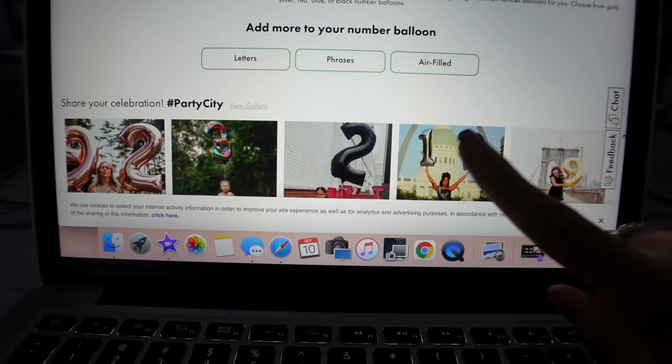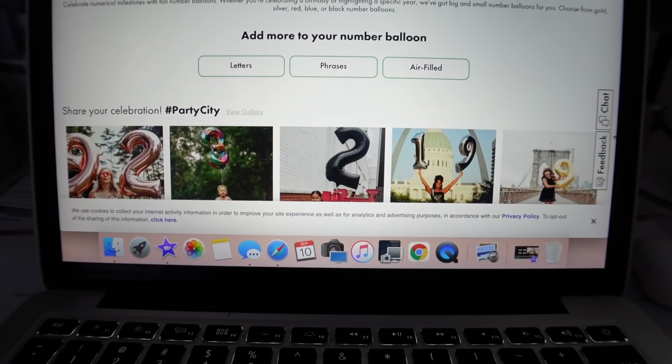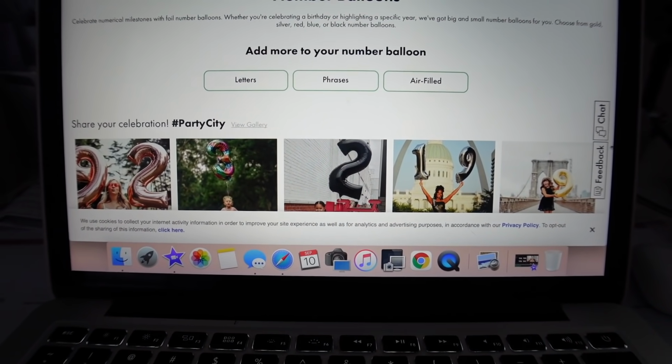So I'm just gonna get her something like the 1 and the 9, and then maybe a couple other cute little balloons to complement them. So I'm gonna order these and then I'm gonna get ready and I have to film. I'm gonna get some work done and then I will check back in with you guys in a little bit.